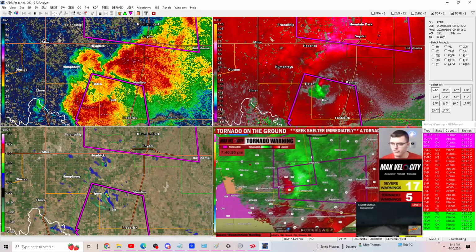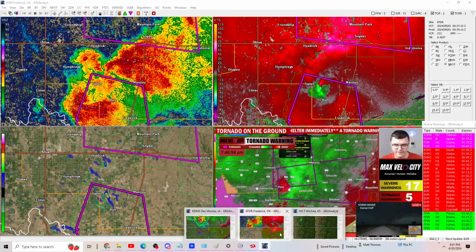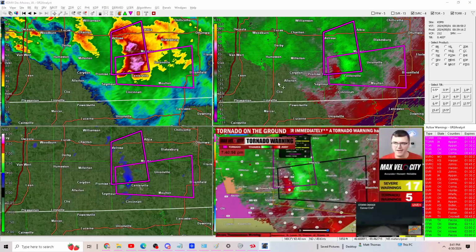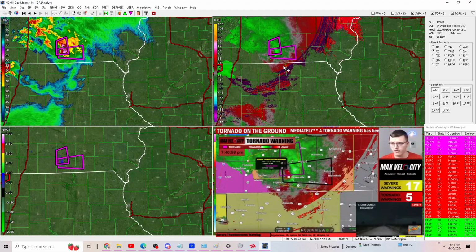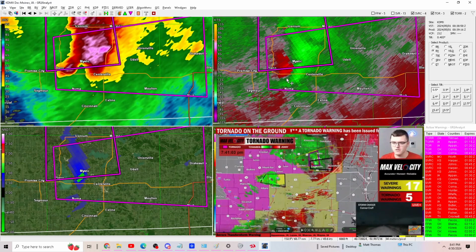So this is the storm near Unionville. This is radar indicated. The one that was confirmed in Iowa has been dropped. It is no longer confirmed. It is now radar indicated. Rotation's broadened also, but the one near Centerville is now warned. All right.